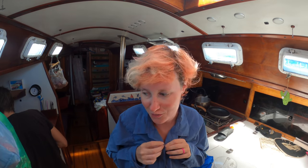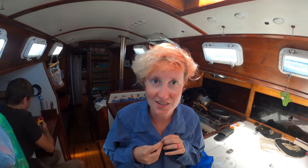So Herby's been troubleshooting batteries and electronics and chargers this morning because it's very important that when we get to Suriname, we have complete charge for our motor, because we're going to need to motor against a current into this river. Meanwhile, the house bank is keeping all of our food fresh. So it's very important that we figure this out.